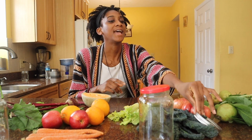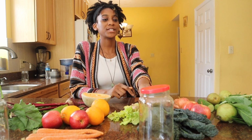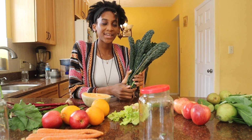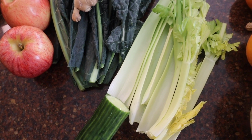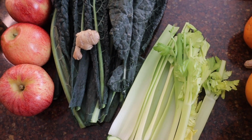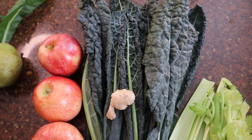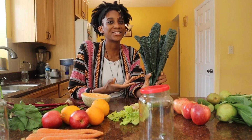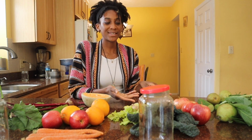Second recipe today is a very simple kale juice recipe. We're going to be using some dinosaur kale. You don't have to necessarily use this specific type of kale, but I got this one today because it has probably the deepest amount of chlorophyll, and basically we know from like 3rd grade chlorophyll is what makes plants green, right? And we need chlorophyll as divine beings, so I want to use that kale today.